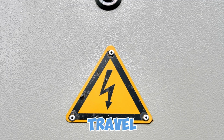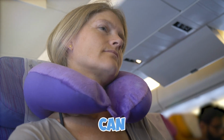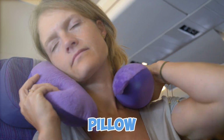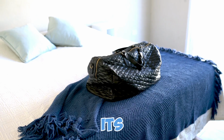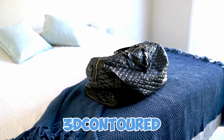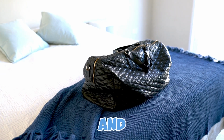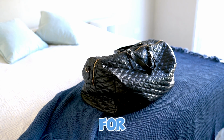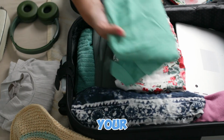MLVOC Memory Foam Travel Pillow. Long flights can be uncomfortable, but the MLVOC Memory Foam Travel Pillow will help you rest easy. It's made from 100% pure memory foam and comes with a 3D contoured eye mask, earplugs, and a travel bag. All of this comfort for just $18. Worth packing for your next trip.